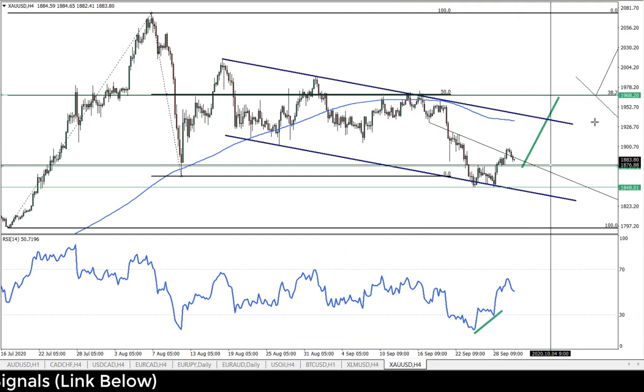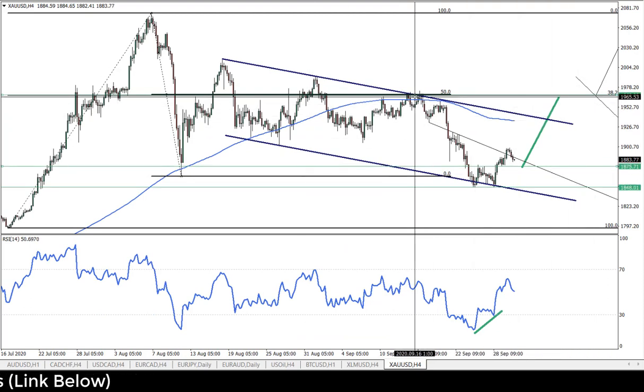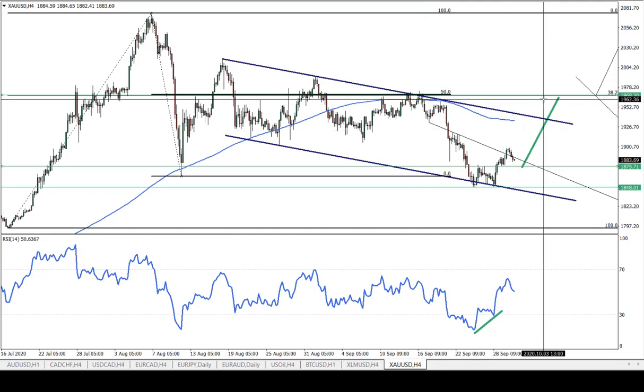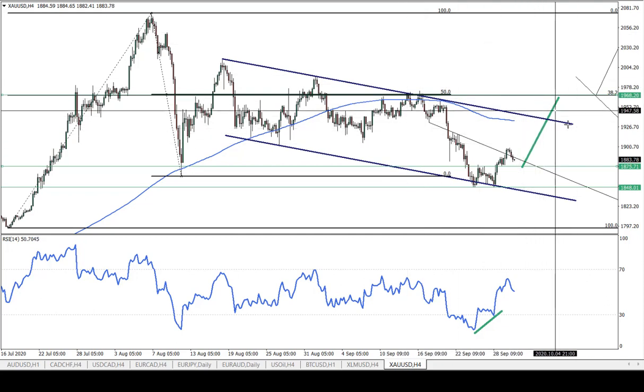And finally, we had this analysis on gold, and I do hope that you enjoyed it. This asset is really something of interest to many investors and traders. Let's see how it goes. It does look pretty good to me in terms of the bullish move.